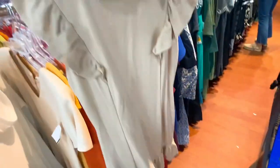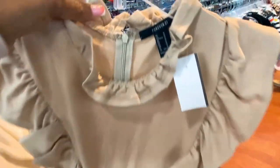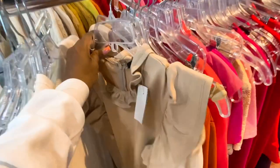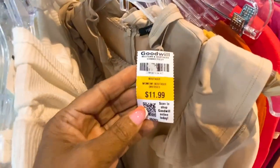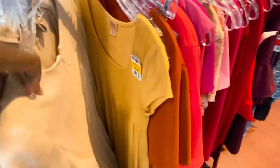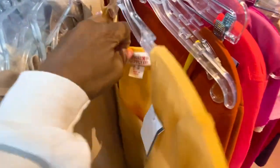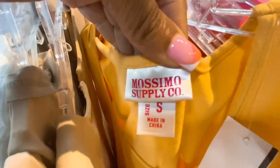Ooh, this is so cute. It's Forever 21. This one is cute, $11.99. Okay, not too bad, but I have a yellow dress. I know this brand, oh gosh, I can't even get it. I think this is Target.